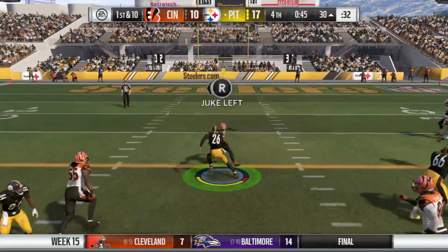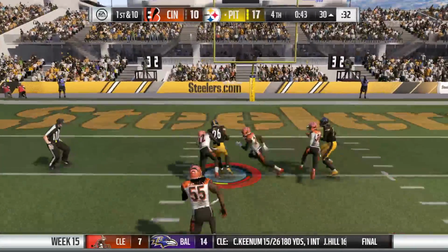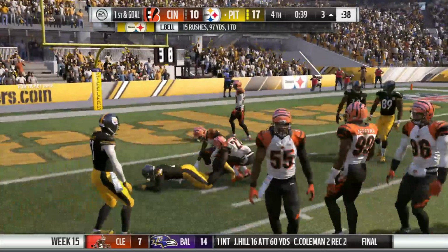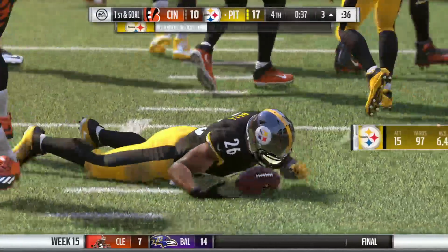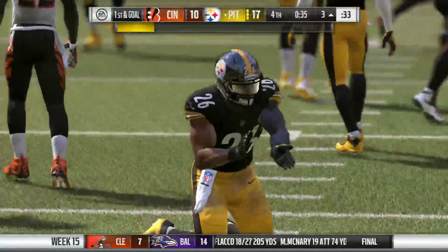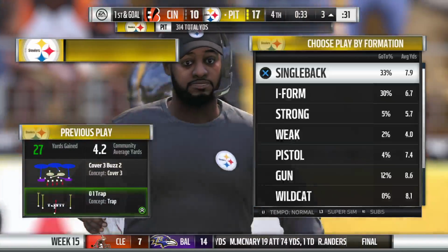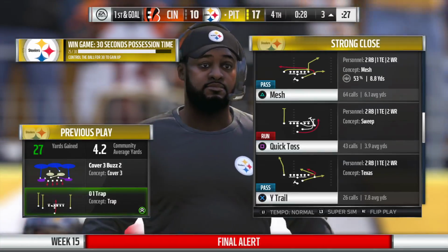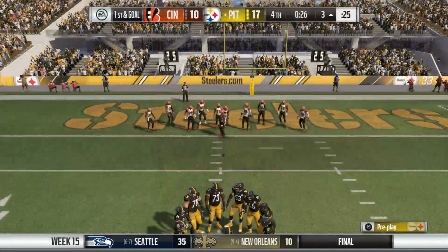Roethlisberger with a give to Bell. A beautiful fake. And they do get him down, but he's inside the 5 all the way to the 3. Give him 27 yards that time. And the Steelers are going to have a 1st and goal. That's a big league run. Takes him down inside the 5-yard line, and momentum definitely on the side of the guys on offense.